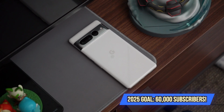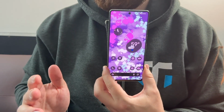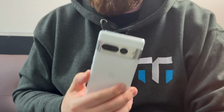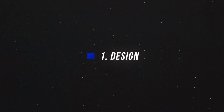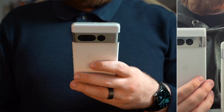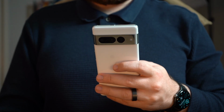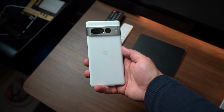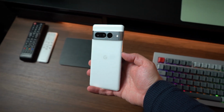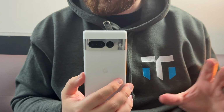I've been using it since launch when it came out in 2022. And I gotta tell you, it's been performing very, very well. I wanna start things off with design. So when you see this, you know it's a Pixel design. The Pixel 8 Pro is very similar to it. The Pixel 9 Pro XL is, and even the Pixel 9a, which is their latest Pixel device to come out, shares very similar traits to the 7 Pro, and that's to be expected.